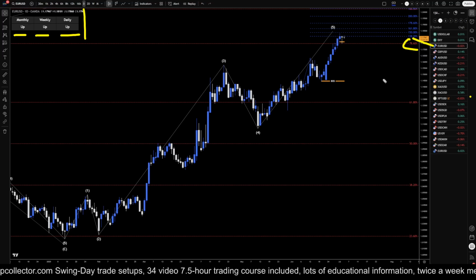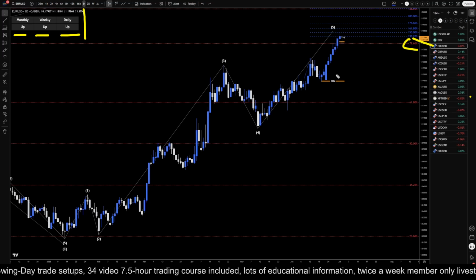Today is non-farm payroll day, and tomorrow is a big bank holiday for the US. So today we could get some nice moves. Tomorrow is very likely going to be almost no movement in the market.